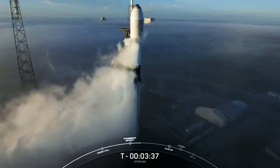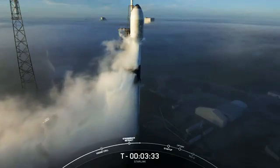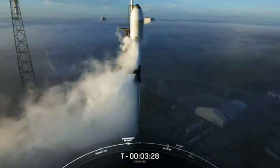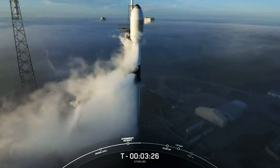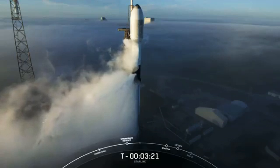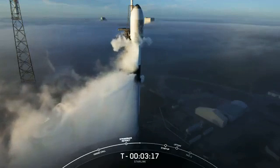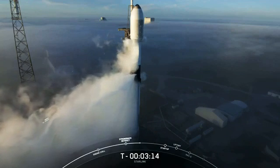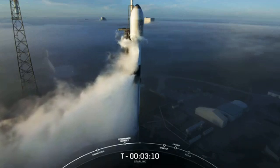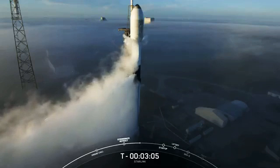Both the first and second stages should finish loading propellant about a minute apart from one another, with the first stage finishing up at about T-minus 3 minutes, here in about 30 seconds. And then the second stage should finish at about T-minus 2 minutes, which is about a minute after that. At T-minus 60 seconds, Falcon 9 will be in startup, and this means that the rocket's autonomous internal flight computers will have taken over the launch countdown, and just inside of T-minus 2 seconds, we light the Merlin 1D engines and we're set for liftoff.